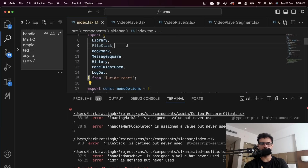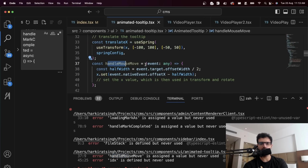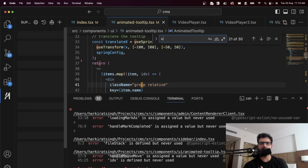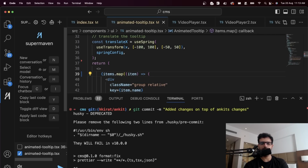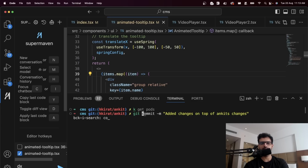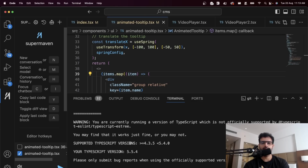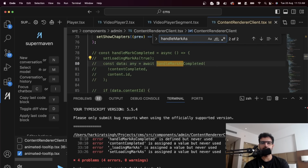Let's push in a v1 and then I'm happy to build on top of it. Handle mouse move, and then idx, whatever that is, which is this index. Okay, let's try that one more time. Git add source and commit. Handle mark as completed.